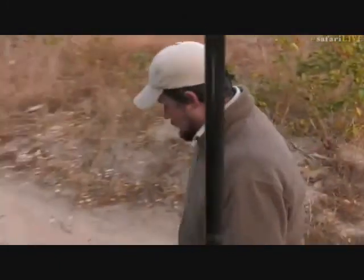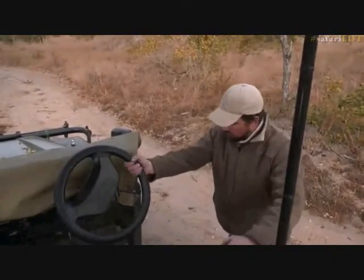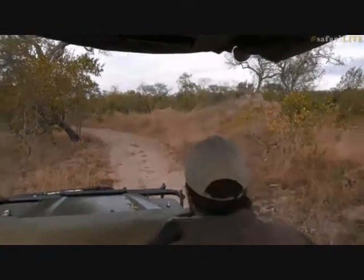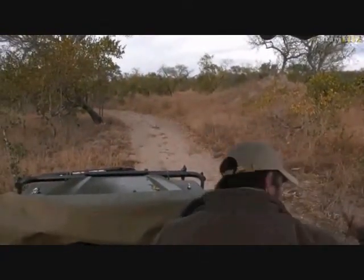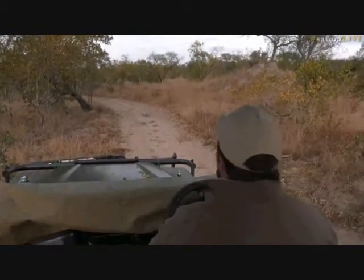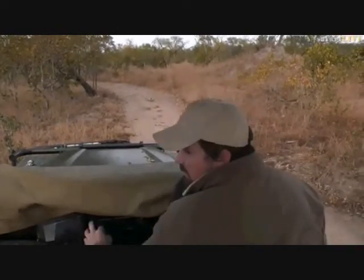But very, very cool to see that we've at least got another leopard somewhere on the property. I love when weeks start like this. When weeks start with lots of leopard activity, it makes me a happy man. Now hopefully we can find this one, or Byron can find it. We need Byron to find us a leopard.